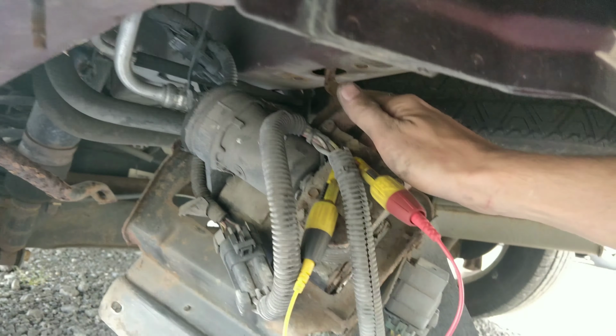And I tried manually grounding it. And manually grounding it then didn't seem to make a difference. I can show you guys.